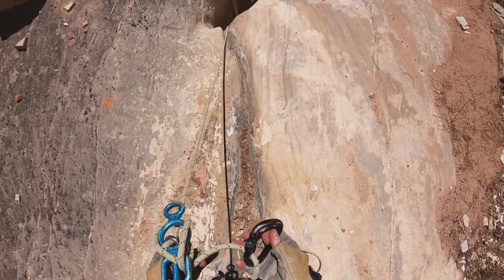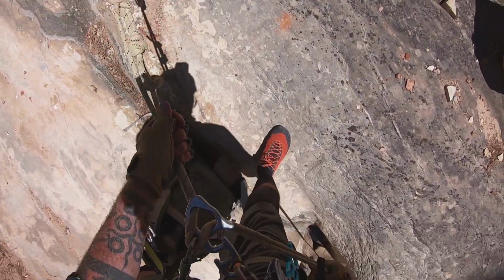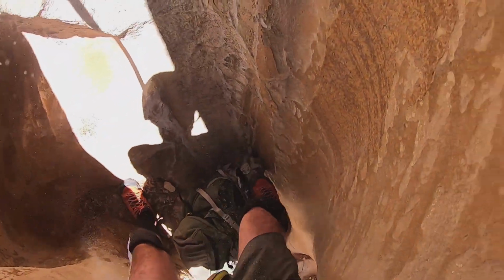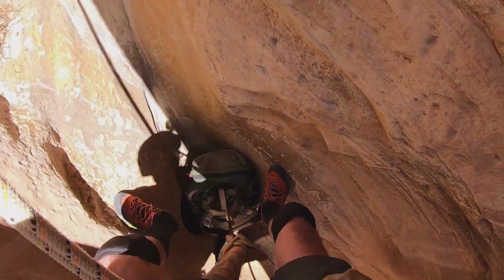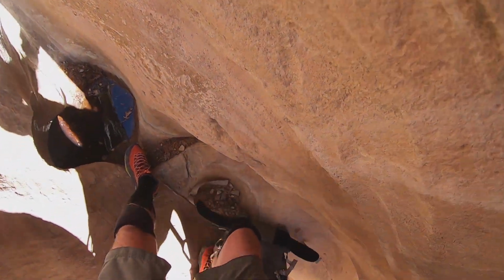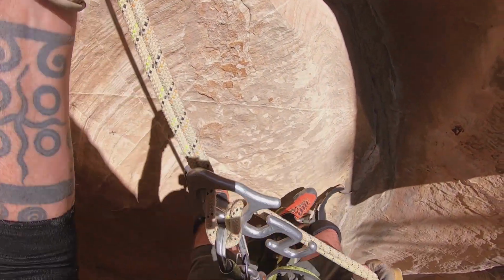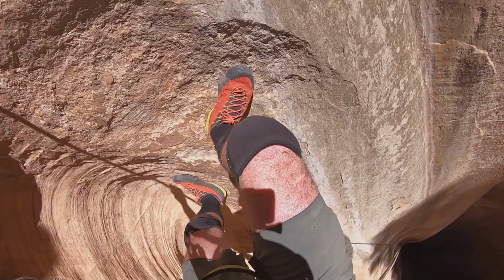All right, so I had a block in it for those guys. I'm gonna take the block off and then go down double strand. On rope, coming down. Rock's coming down, heads up. All right. Ooh, hello. That's a nice one.